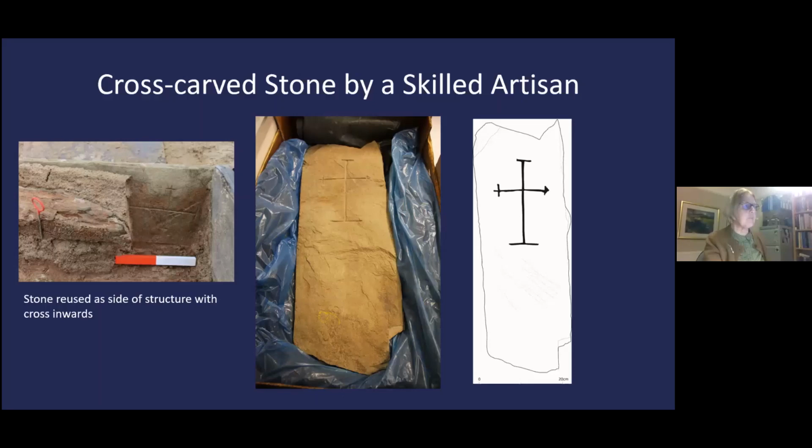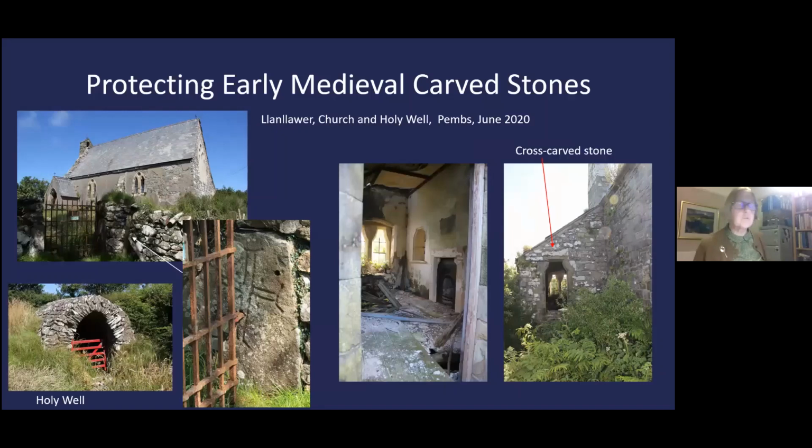This has always been an issue with these early medieval carved stones. Many are scheduled, but not all. Others are built into listed buildings, but not all. And they're also, of course, subject to weathering. Now, this was a site at Llanllawer in the Gwaun Valley of northern Pembrokeshire. And I visited this in June 2020, and I hadn't been there for about 20 years. It's got four cross-carved stones associated with it.